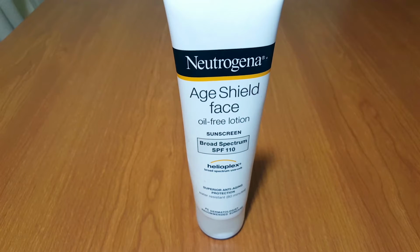And with it being a Neutrogena product, you know that it's going to be a very high quality product, and it's Age Shield. We all love that, especially myself as a woman. And besides having the sunscreen and the SPF being that high, it helps to protect ourselves from the sun's harmful rays, which can cause melanoma, the cancers, all of that stuff that we don't want, but also causes the aging of our skin, which we do not want either.